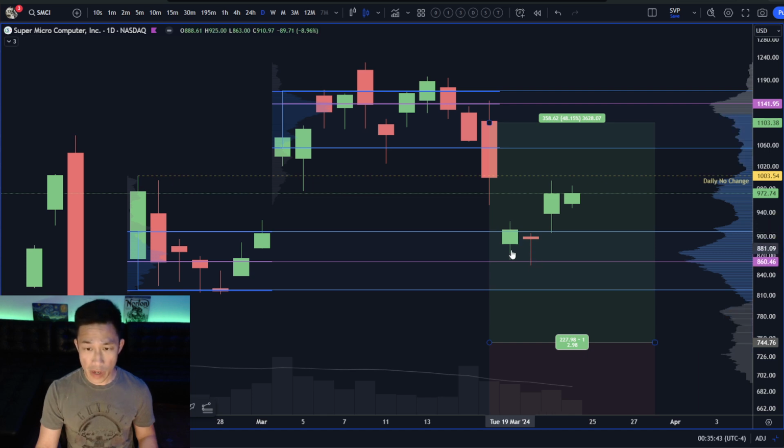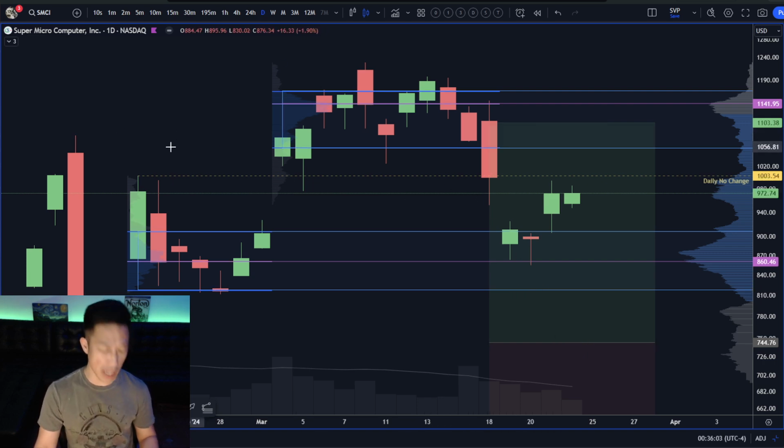So if you come down and you're testing a daily demand zone, the cheapest place to find out whether or not this structure is going to hold is going to be this point of control. Especially if you fall from a very high place and then you see a dip down under this with no follow through and then pass back over it, it's pretty much one of my favorite plays. It will work time and time again.